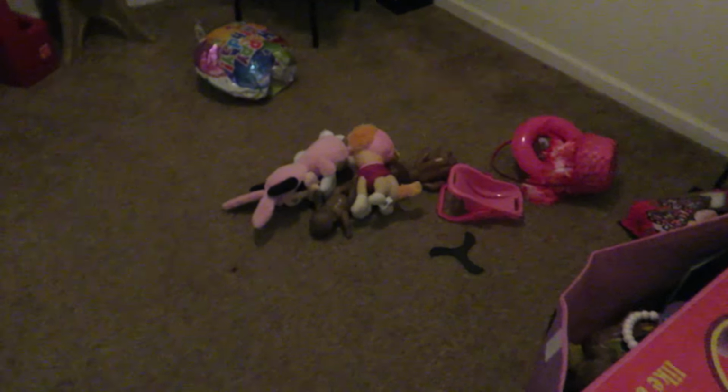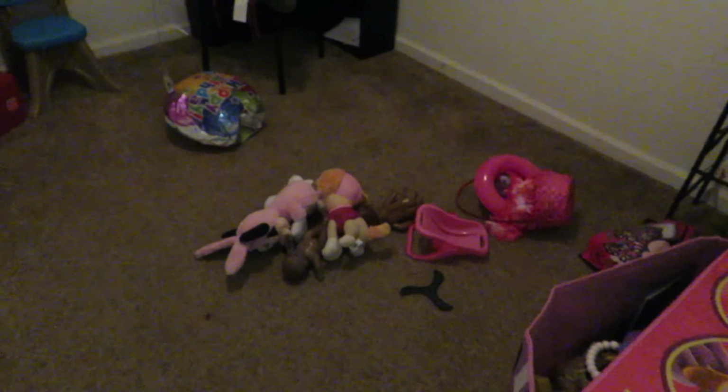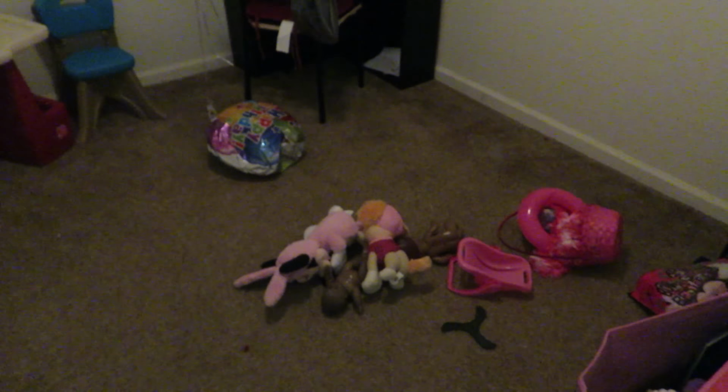The office slash playroom. I know the lighting is a little bit different from the living room. I haven't changed out the light bulb, but this is normally where my daughter plays with her toys and everything. So I normally don't do much in this room at nighttime. I just tidy up, pick up the toys, but this is part of what I do whenever I'm tidying up for the night.